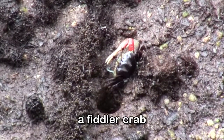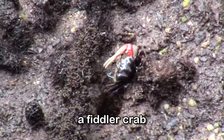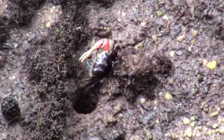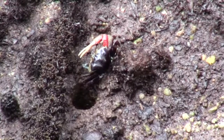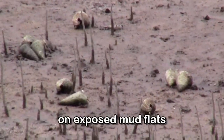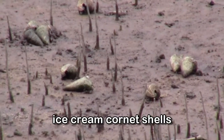It's a fiddler crab. One of the claws is very big. It's used for signaling to other crabs. And the other one is very small, right? On exposed mud flats, you see a lot of these ice cream cornet shells.